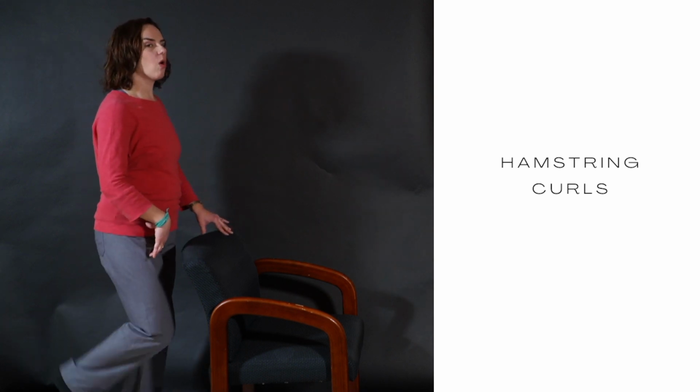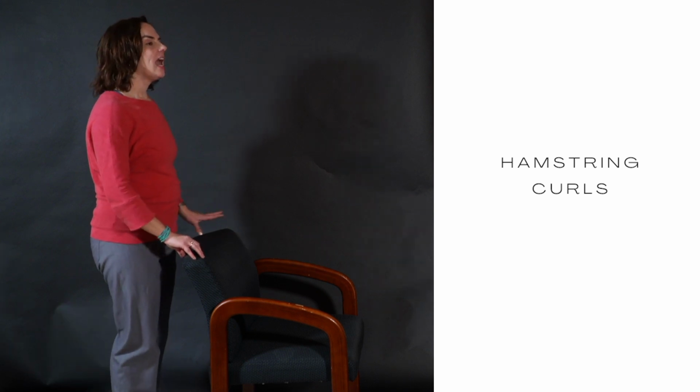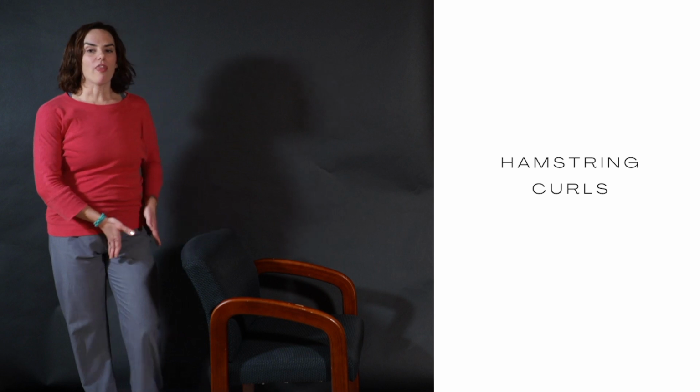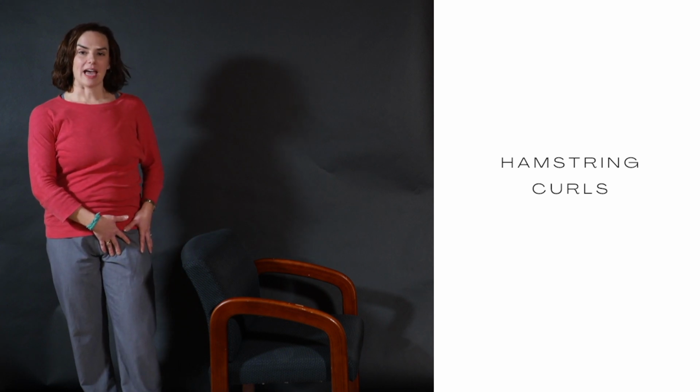And certainly for all of those, you're going to want to do that on both sides. I tend to like to do all on one side and then all on the other, just so that I can work again on that balanced strength of my standing leg.